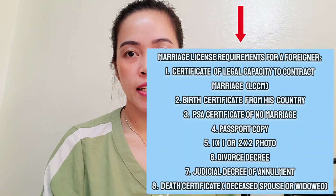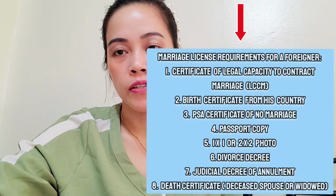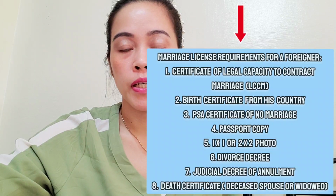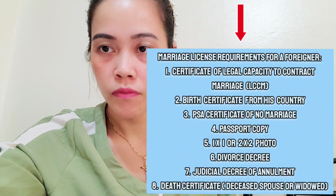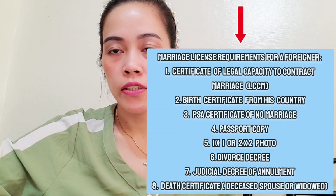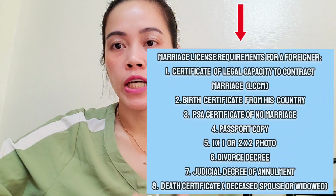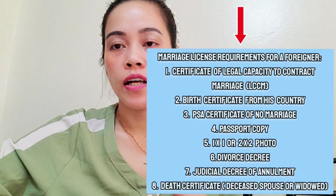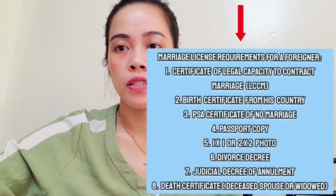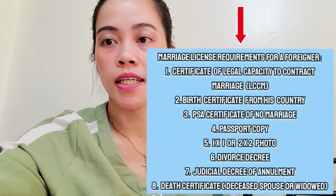That is really easy. And number two, guys, is the birth certificate. So your husband-to-be needs to provide a birth certificate, and it should be from his country. Number three is the certificate of no marriage. Like I mentioned earlier, I got this in the PSA for him, because you are allowed to get it for him. So I got his PSA Cenomar in the PSA office in the nearby city.